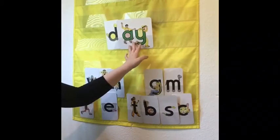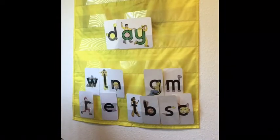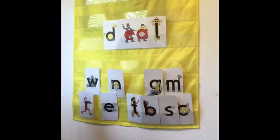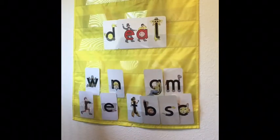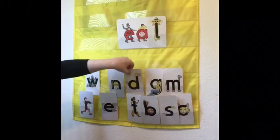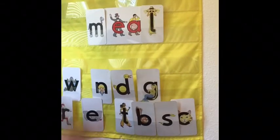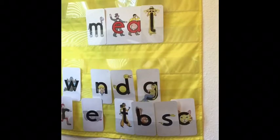D, A, day. Fantastic. We're going to change up the vowels out walking in that one and put a letter on the end. Can you sound out that word? Eel, deal. Good reading. I'm just going to change the first sound. Can you read it now? Eel, meal. Good reading. Let's keep going.